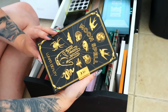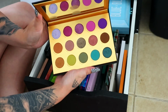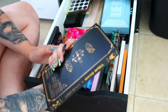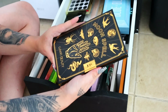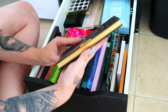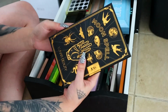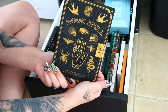Moonspell from Lunar Beauty. She's so beautiful, and she's limited edition. She looks like a spell book, but I'm not going to display my makeup. Like, I was dying to have my hands on this. Look how beautiful this front is. There's no other palette on the market that is this beautiful. The side looks like pages. But I don't use the palette. So I'm going to declutter her even though it hurts my fragile little heart.